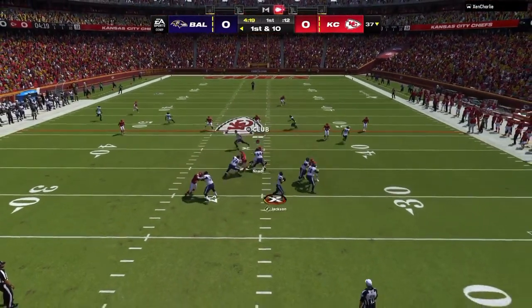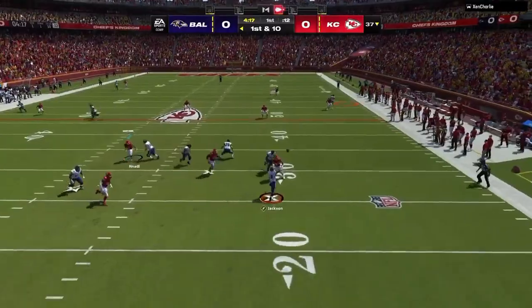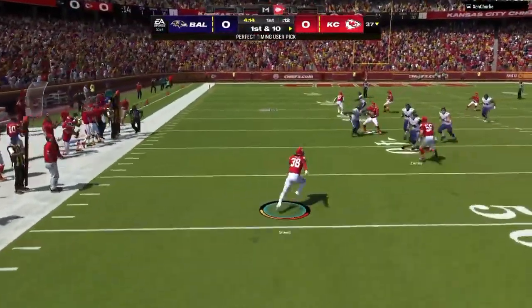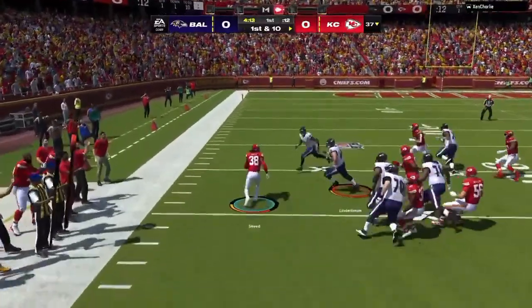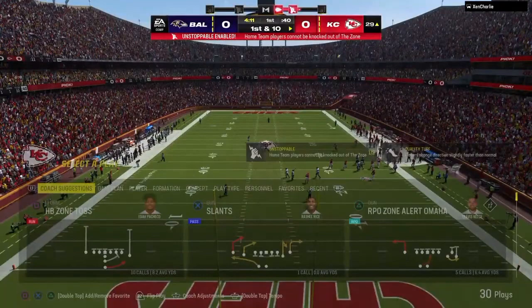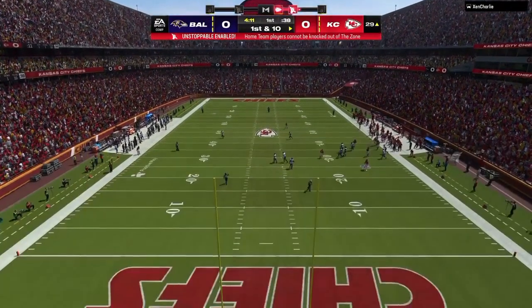Now it's Jackson. Escaping the pressure right. Oh, poor decision there, and it's going to be intercepted. Picked off by L'Jarius Sneed. And a huge return as he'll take this one all the way down inside the 30-yard line.